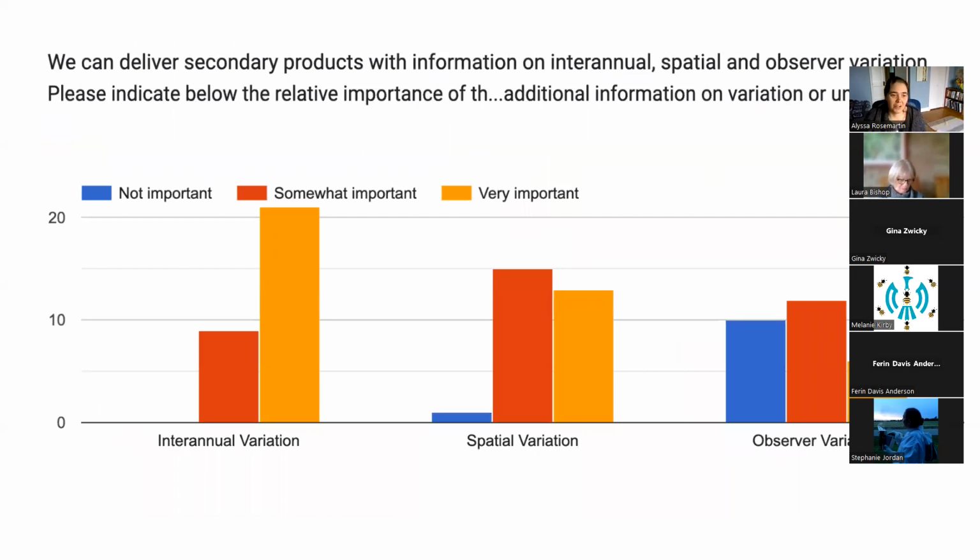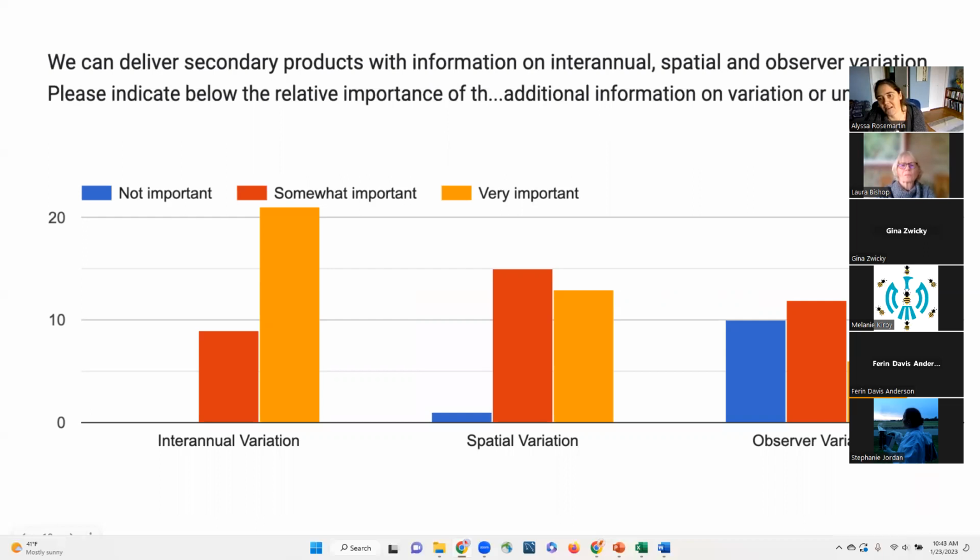the interannual variation was the most popular. 20 people thought it was very important, 10 people thought it was somewhat important, and no one thought it was not important. So that's good to know. I think interannual variation is something that we're all thinking about and talking about a lot, and it has a big impact. I personally see years that are really different one after the other. I do want to track that, and I do want to understand what climate factors affect that variation.